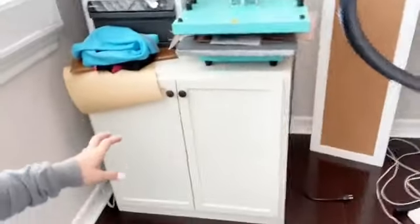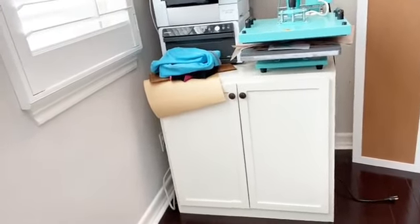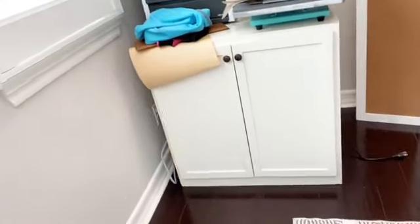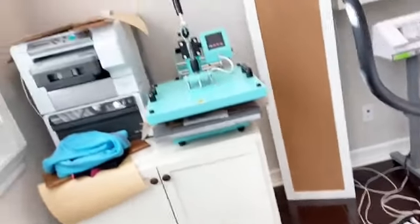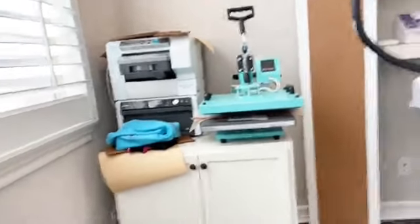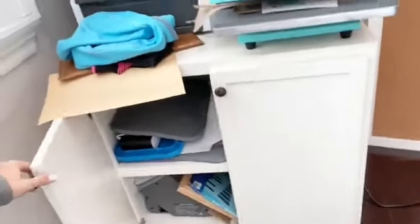Then we have this cabinet down here. Okay, so about 6 years ago when we were still living in Delaware, before we moved to California, I had actually a bigger space than this in my own spare bedroom. And I said, you know what? I need something to hold my heat press. This thing had a whole tower around it with doors. It was like a cabinet. And then we moved to California and it just wasn't working. So I still use the bottom part. We took the top off. And now down here, this door doesn't ever work.